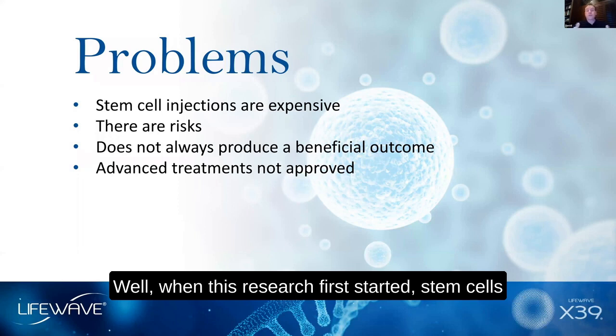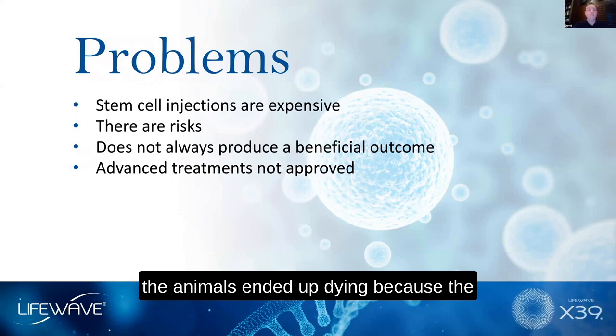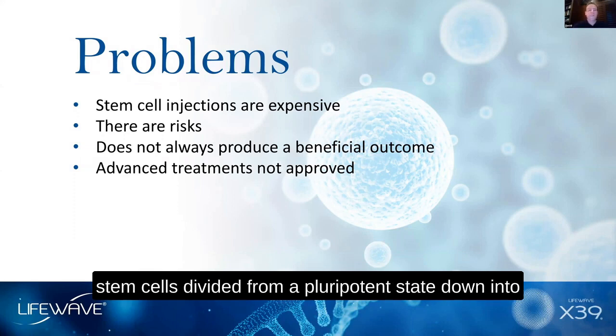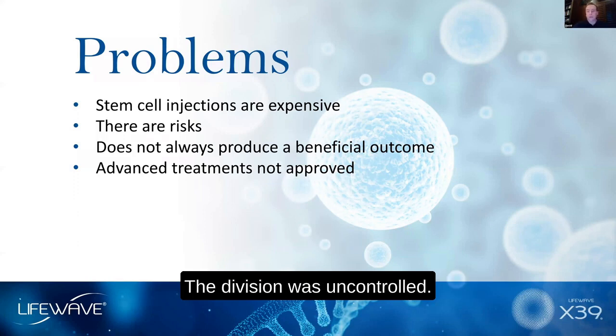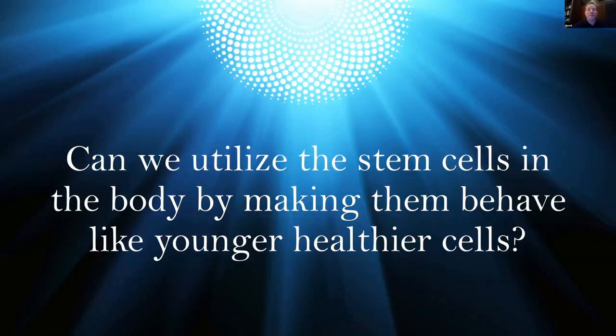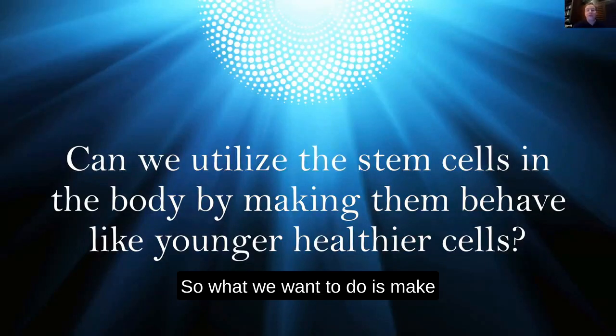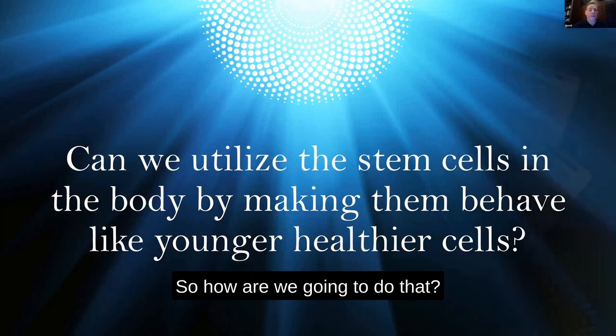Well, when this research first started, stem cells divided into muscle tissue, liver tissue, hair, and the animals ended up dying because the stem cells divided from a pluripotent state down into a multipotent state that was not desirable. The division was uncontrolled. So these are some of the risks associated with stem cell science as it is today. But of course, that's going to change in the future. So what we want to do is make stem cell science affordable, safe, effective, and available to everybody. So how are we going to do that?